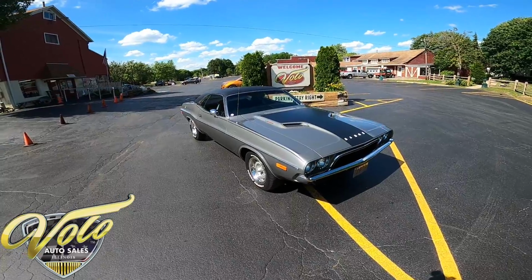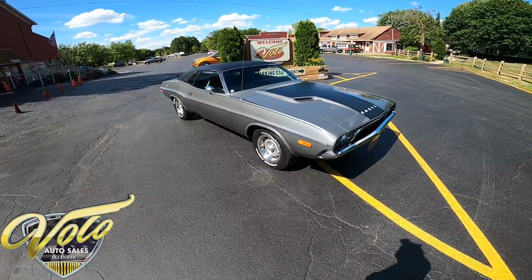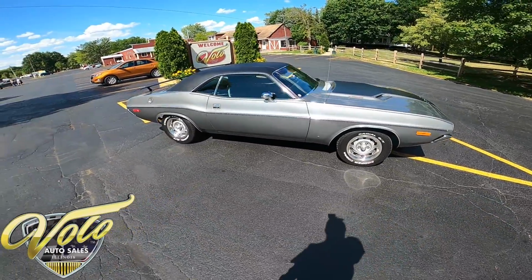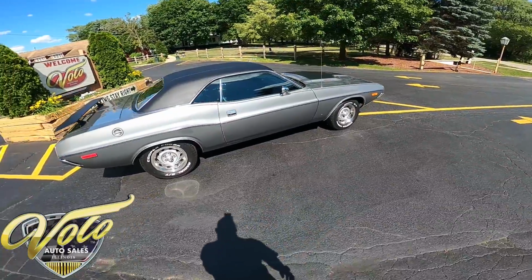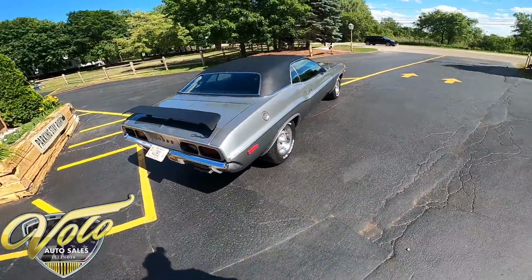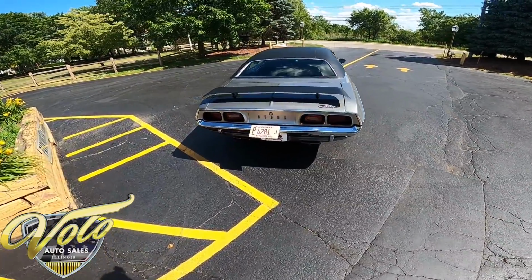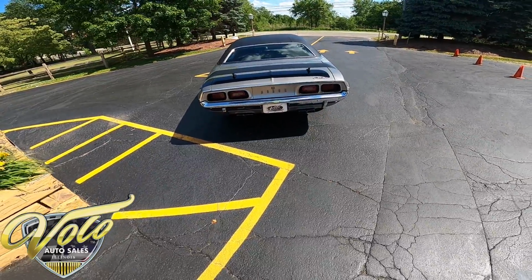A virtual test drive of a 1973 Dodge Challenger. This one has the 340 barrel, as you see. Beautiful silver paint. It just pops in the sun. The lines look great. I love it. Take off the dealer plate so you can see the rear end.